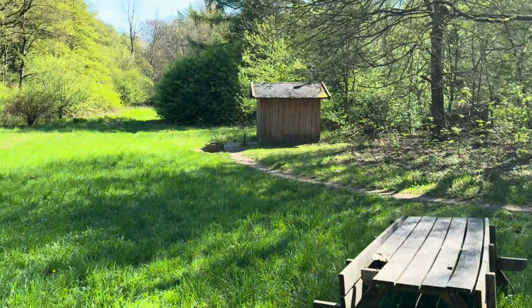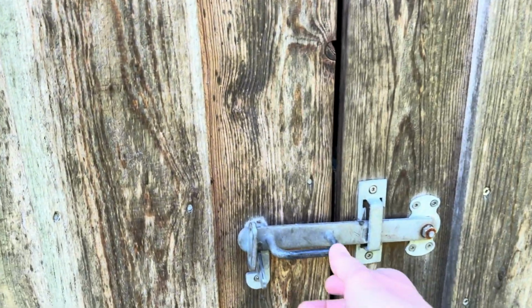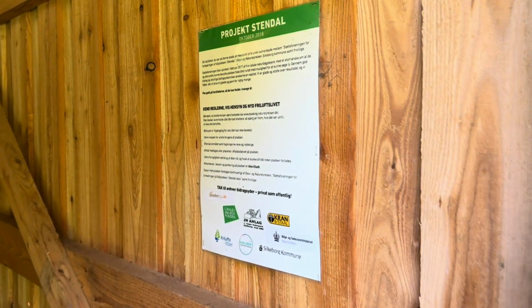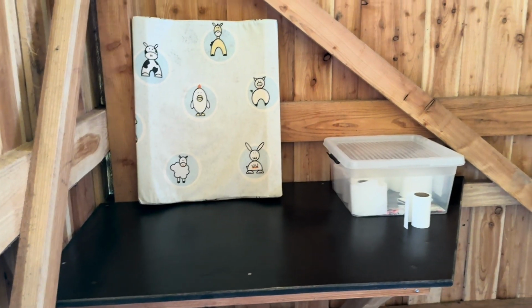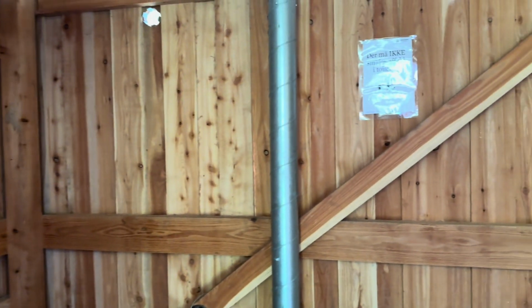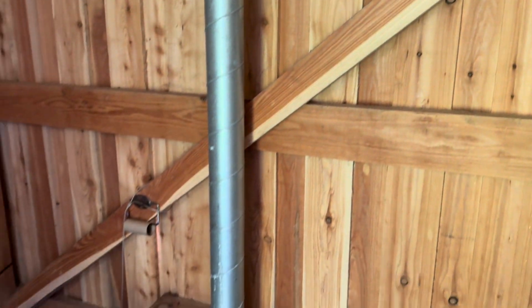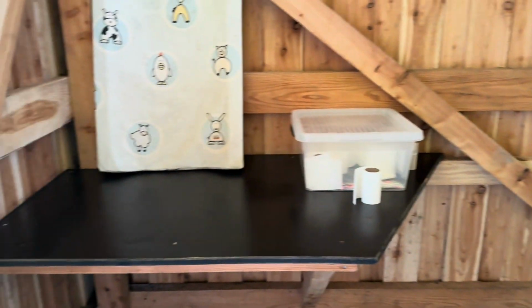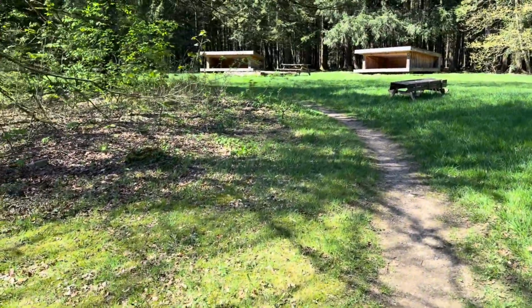That must be the toilet. Let's go and have a look. Remember to close the door after you. Oh, this is quite nice. And you can change the diaper on a baby as well. Do not throw trash in the toilet. Let's go out again. Not that it smells in there, but I would rather be out here.